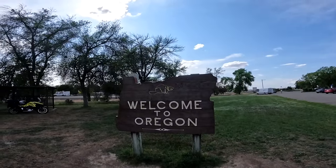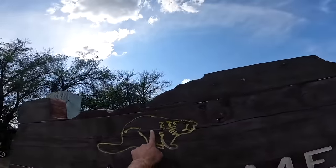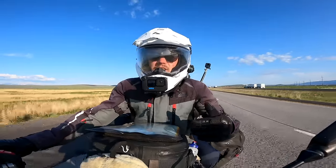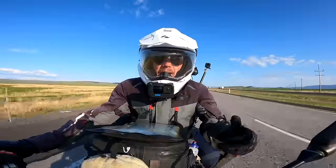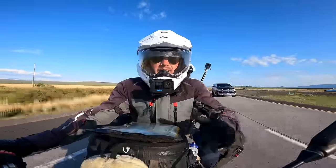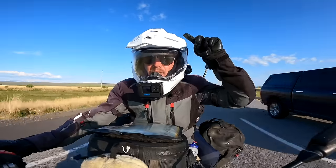Welcome to Oregon! And look, there's a beaver. That's nice. So I just saw a sign. We just crossed the 45th parallel. What it means is that we are now exactly halfway between the equator and the North Pole.